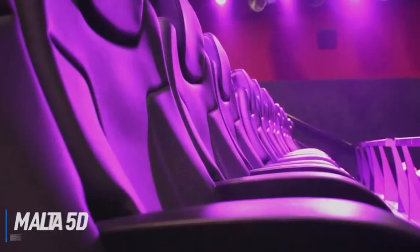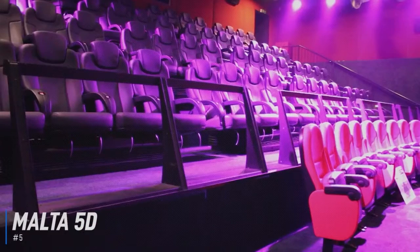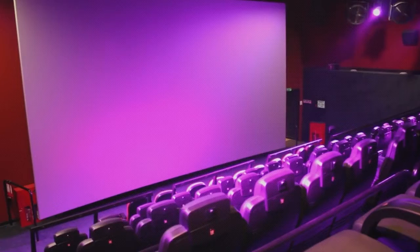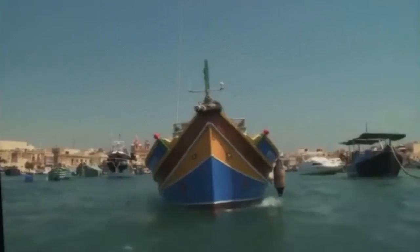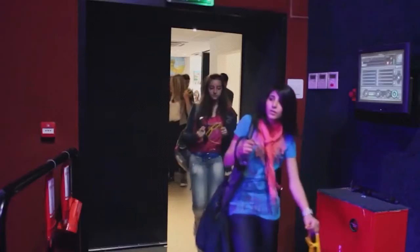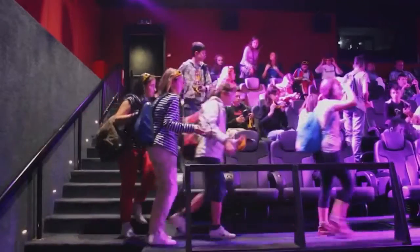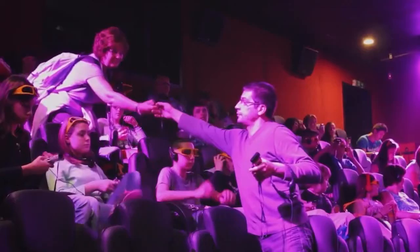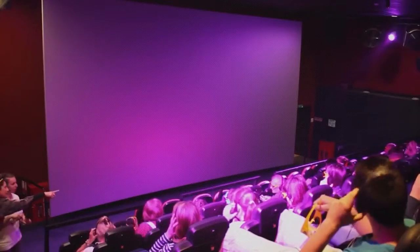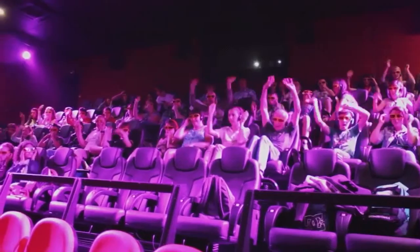Number 5 is Malta 5D. In audiovisual experience, Malta 5D presents the story of Malta's history in a technologically advanced way, with 3D visuals and physical special effects. This theater takes you on a unique journey of Malta's rich history and culture. The auditorium treats visitors to moving seats, air blasts, water spray, and even light ticklers while watching the film, and it is also available in 17 different languages. The 20-minute footage takes you on a fast-paced journey, bringing some of Malta's finest history to life.